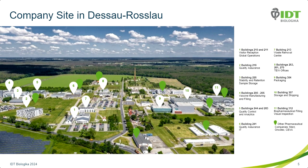IDT Biologica is mainly located in Dessau-Roßlau at the Pharma Park. Here we see a short overview of the Pharma Park in Dessau-Roßlau. On the right side of the Pharma Park, we have mainly our pharmaceutical activities, and on the left corner here, we have our vaccine activities. So we will have a closer look in the next slides at our vaccine activities on this side of the campus.